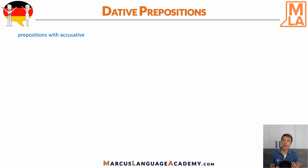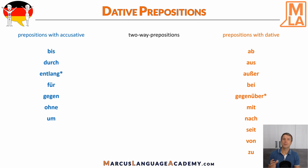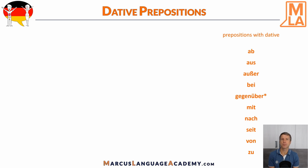So like I said, we have in German prepositions that always use accusative. And here are those prepositions. But we also have prepositions that use just dative, and these are the prepositions. But like always in German, it's getting even more interesting because we have two-way prepositions. These prepositions could use accusative or dative. It depends on the situation. But today we will focus on the dative prepositions.